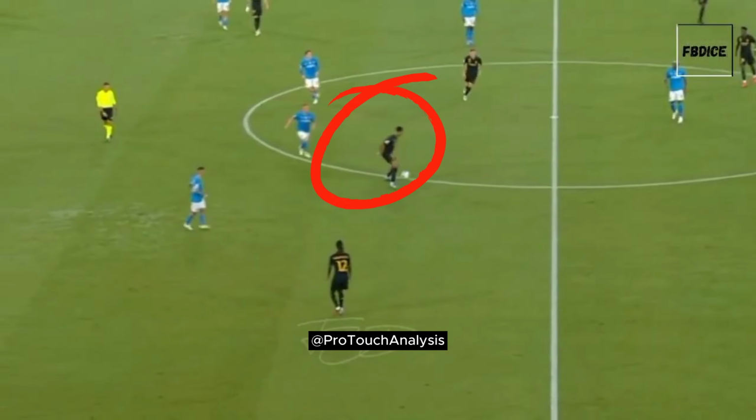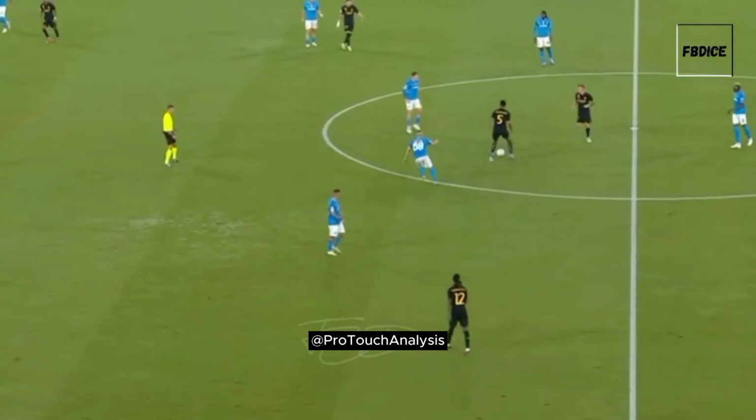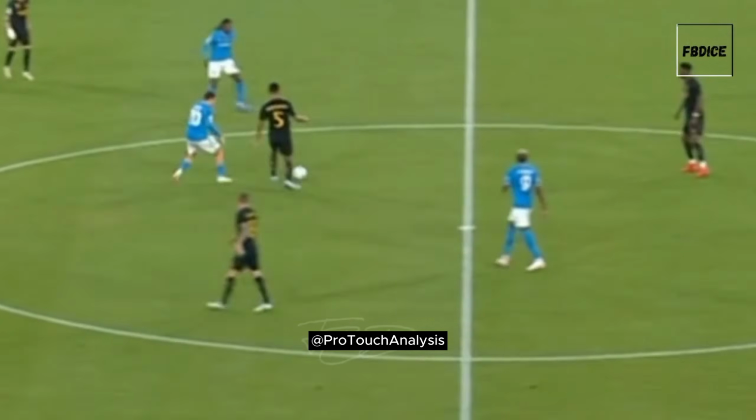Here as Bellingham receives the ball, you can see this opponent running in this direction. Hence Bellingham is going to take his touch against his momentum in this opposite direction. Now, as there is no clear pass forward, Bellingham is going to play the ball back to the defense.